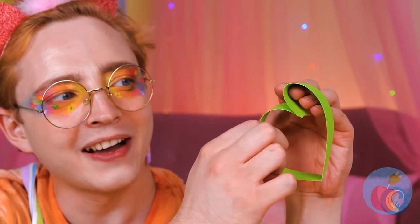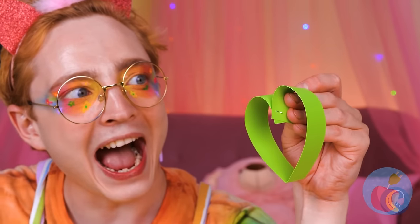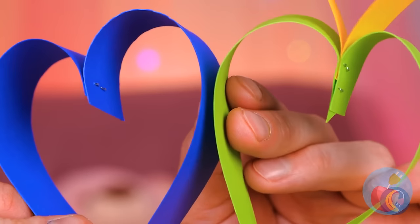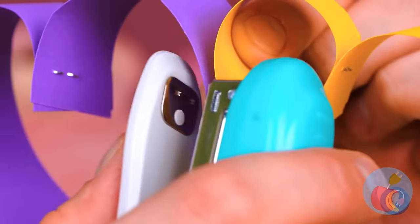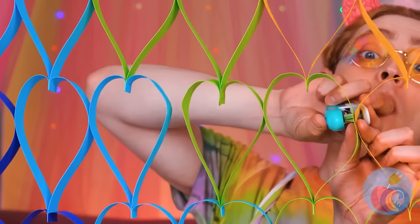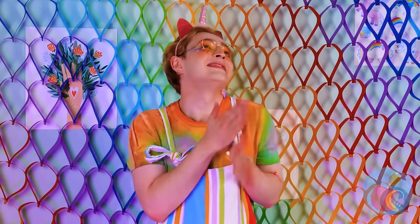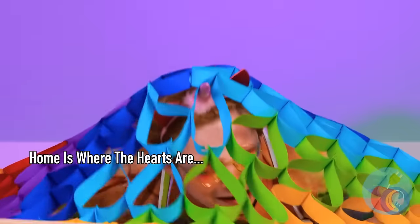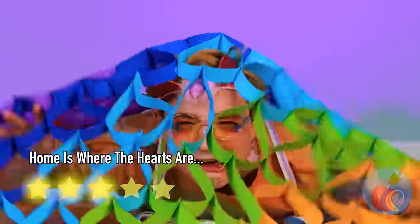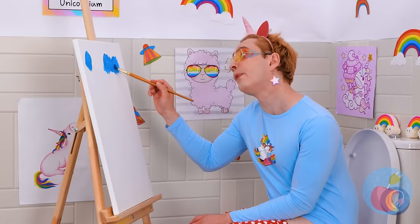And look, with a little folding and stapling, we can make a heart. Wow! And another, and another! Keep on stapling! It's the perfect thing to spruce up this room. Just make sure everything's secure. Some artists are really into privacy.